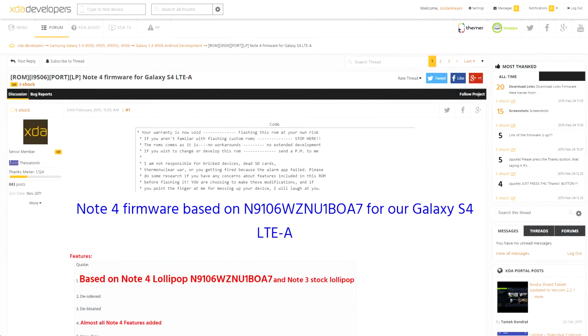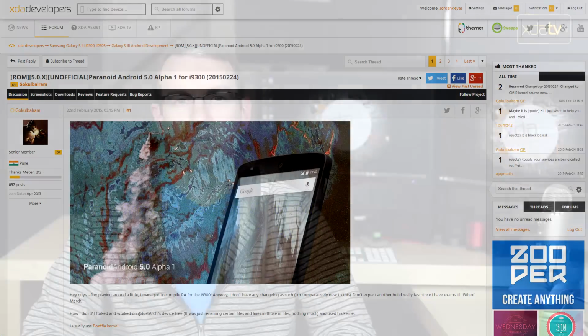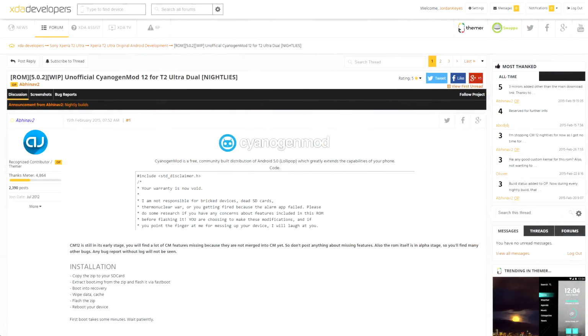Now for some non-official updates. This week, XDA senior member T-Shock ported the Note 4 Lollipop firmware to the Galaxy S4 LTE-A. Paranoid Android 5.0 Alpha 1 was ported over to the Galaxy S3 by XDA senior member Gokul Balram. XDA recognized contributor Abhinav2 has started putting out unofficial CM12 nightlies for the Xperia T2 Ultra Dual. And for all of these that I just mentioned, do make sure to go read through the forum thread before flashing anything. They may not be 100% stable, there have been some bugs reported. I know one of them had a kernel issue. You just definitely read through the forum threads before doing anything.